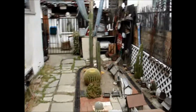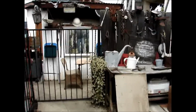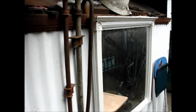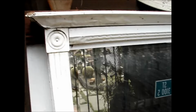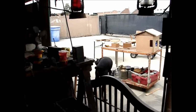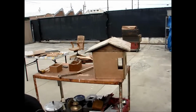As we pan back this way, we'll head out towards the shop. Check out that mirror. Found out somebody tossed that mirror out of an old house. And it's a heavy mirror. It's kind of like beveled edges here. Yeah, I mean, it's a heavy mirror. So anyway, I'm over here working out. There's Rocky. Making more buildings, like I said.